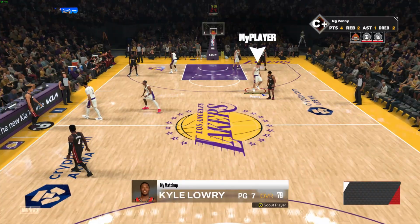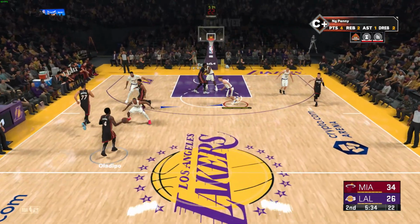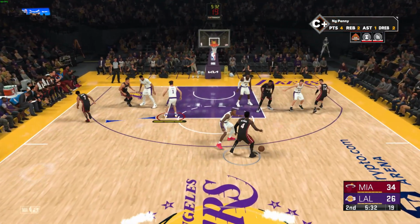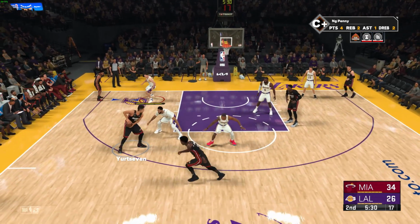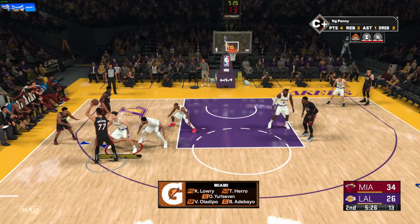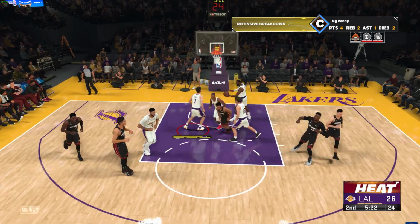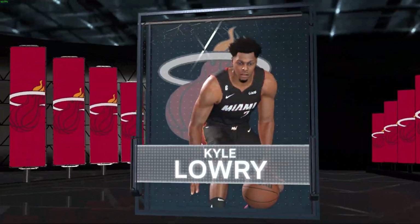Substitution on the court. So here is Miami. They lead by 8. Biggest lead of the game. Setting the floor for Miami. Lowry and Hero are the backcourt. Bam Adebayo is out there with Omer Yurtseven. And it's Oladipo in at the 3. The small forward. Lowry, good.